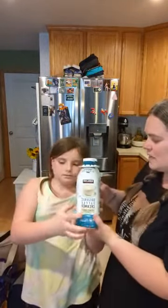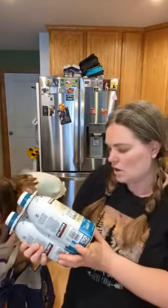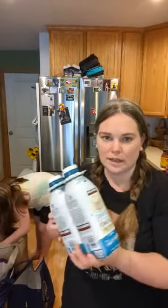Coffee creamer. Yes, my husband needed some coffee creamer, and he likes this organic French vanilla coffee creamer that they sell.